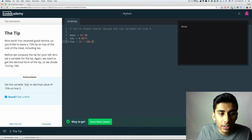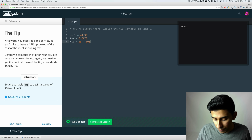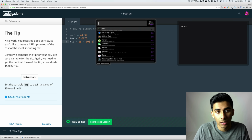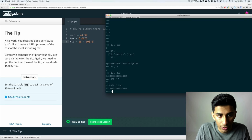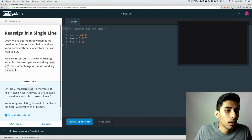So what was happening here was when I did 15 divided by 100, it was like 100 goes 0 times into 15 because it's trying to give me a whole number. But when I do 100.0, now it gives me some small decimal value. That decimal value will be 0.15. Sorry, I meant to say 0.15.